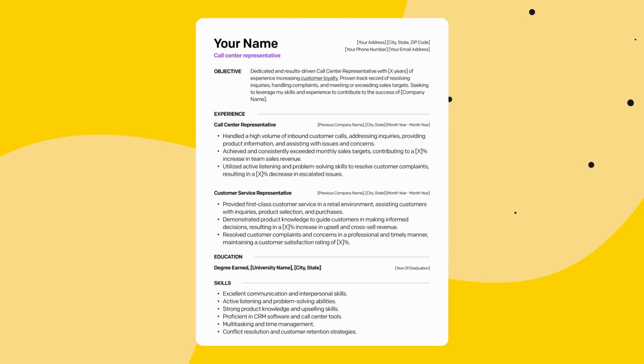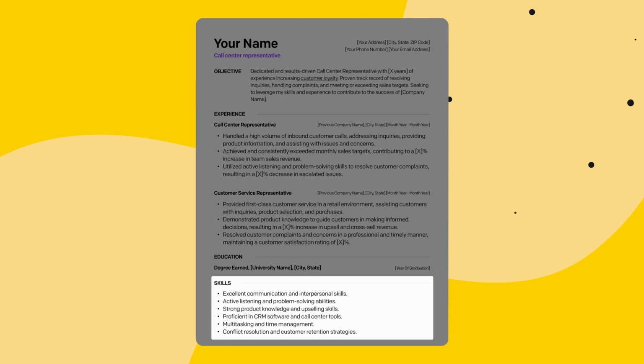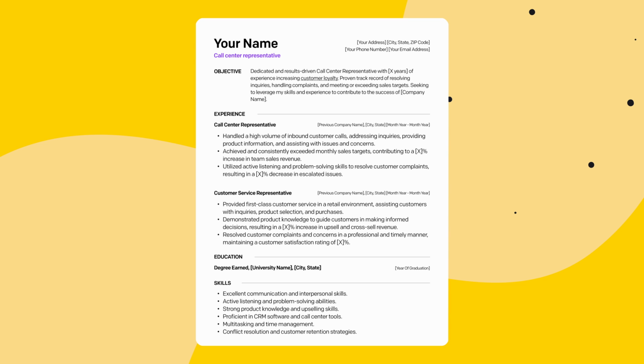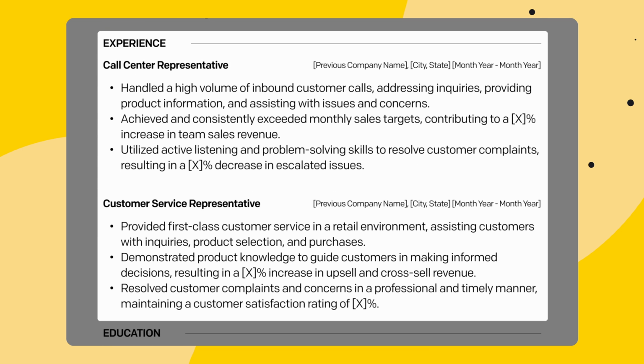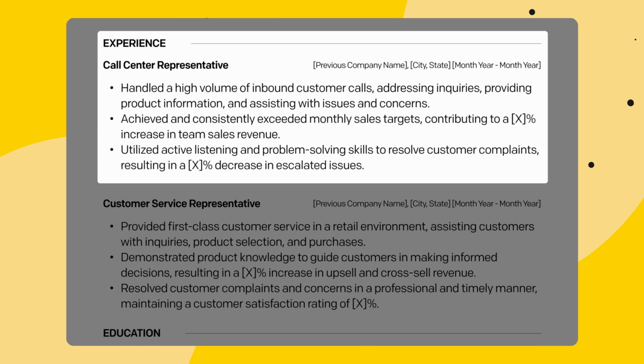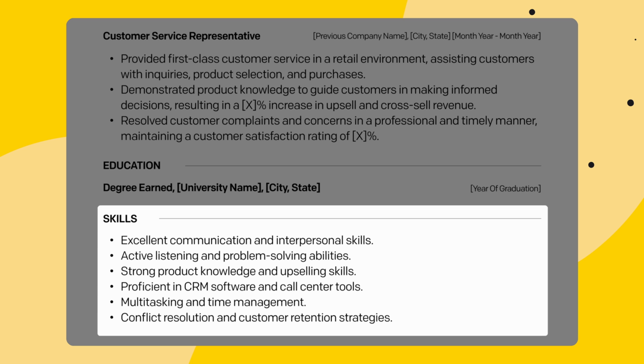This call center customer service resume clearly highlights the relevant experience, quantifiable achievements, and key skills for a call center representative position, which makes it appealing to potential hiring managers. It starts with a clear, tailored objective that communicates the candidate's career goals and value to potential employers. It showcases specific achievements like exceeding sales targets and reducing escalated issues, which provides evidence of the candidate's success. The resume also focuses on 2 job experiences directly related to call center and customer service roles, emphasizing the candidate's suitability. The resume lists essential skills such as active listening, problem solving, multitasking, and product knowledge, all vital for a call center position.